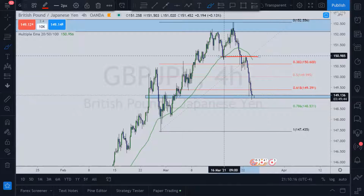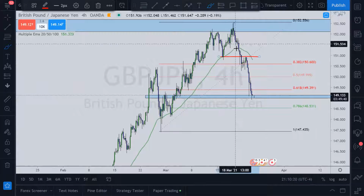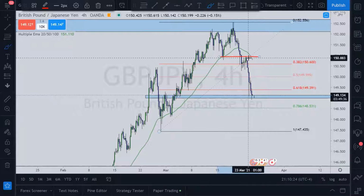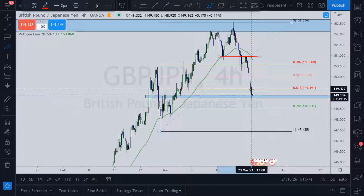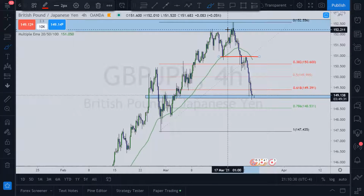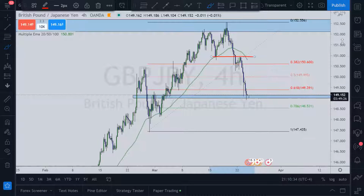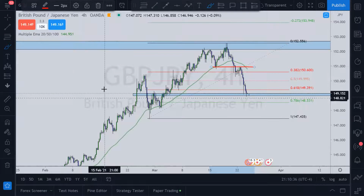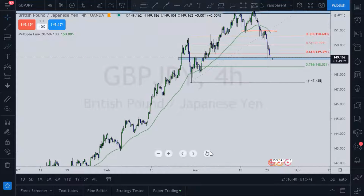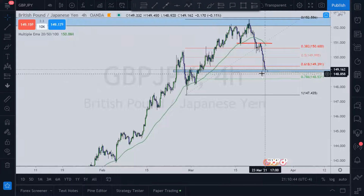This was the higher low. We broke that, came back, retested it, which is what I always look for, and then continued to the downside. So we're no longer in an uptrend. We are in a downtrend, as far as from a 4 hour perspective. Now, we're going to look for formations and patterns here.